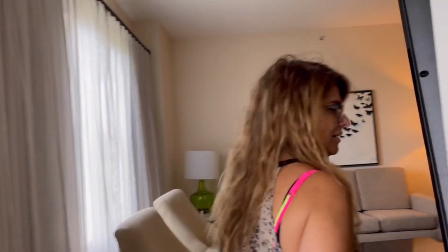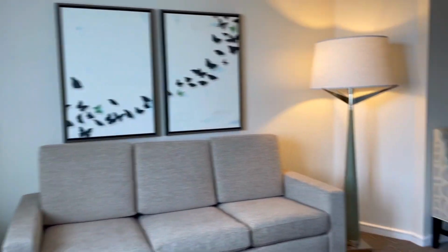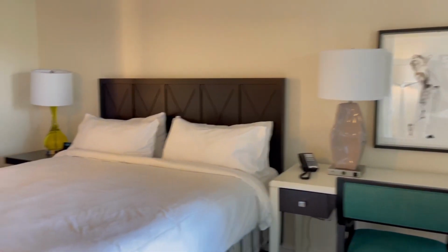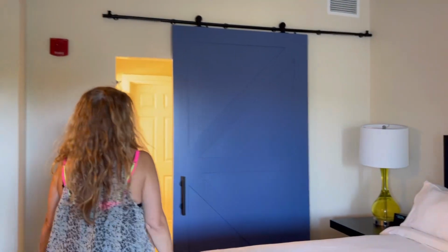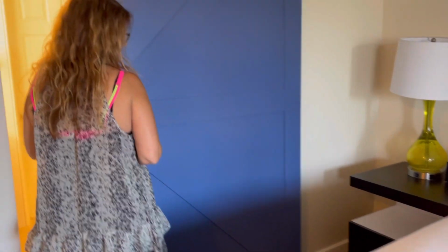Okay, this is my sister Jackie. Hi, everybody. This looks the same furniture-wise. All right, let's look at the bedroom. It looks pretty much the same, but look, they have the new door here. The barn door. And they got rid of the hot tub. The hot tub used to be over here, and they added this.